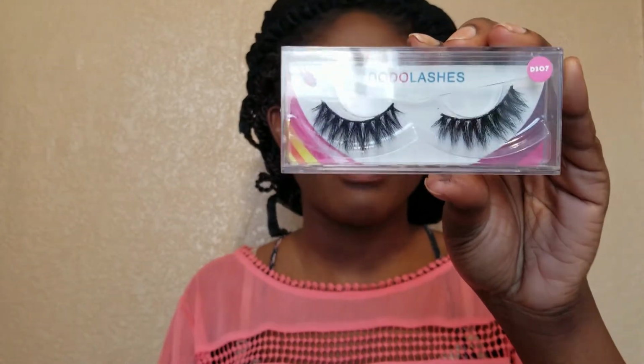Now for lashes, I'm using my Dodo lashes in the style D307. Oh my gosh, whenever I'm not doing no eye makeup, just only liner, these are my go-to lashes. As soon as I first apply these on, yo, I need to get more. Like I need to get more.